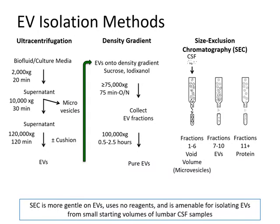So for isolation methods, we prefer to use SEC because it's more gentle on EVs, it doesn't use any harsh reagents, and it's amenable for isolating EVs from small starting volumes of lumbar CSF samples, such as half a mil or a mil that you would get from a biobank.